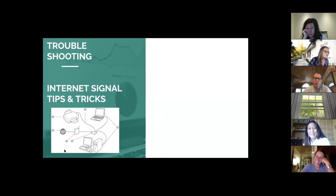So typically things come in here, number 6, through the internet, come through a cable modem, which is a piece of hardware, goes to your wireless box. And then things are either wired or wireless. For the most part, we're very wireless, but if you're too far away from this box, your signal might be worse, right?